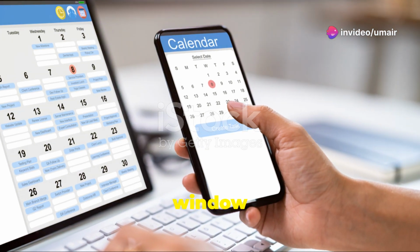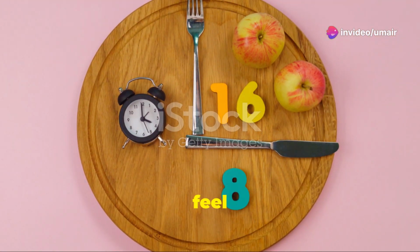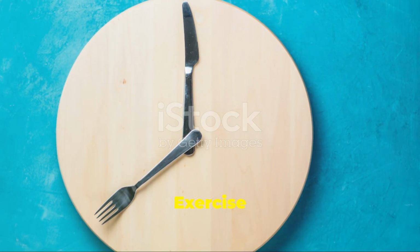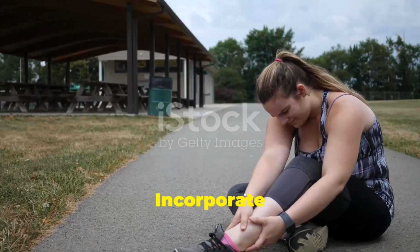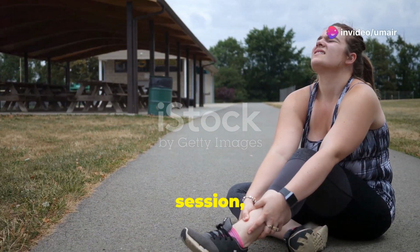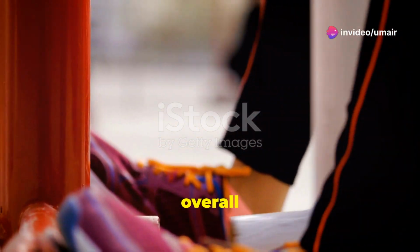Remember, consistency is crucial. Stick to your eating window every day. And listen to your body. If you feel overly hungry or fatigued, adjust your plan. Exercise is your friend. Incorporate regular physical activity, whether it's a daily walk, a gym session, or yoga. It'll boost your results and improve overall health.